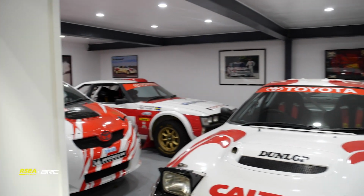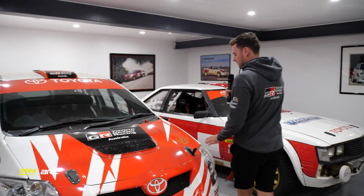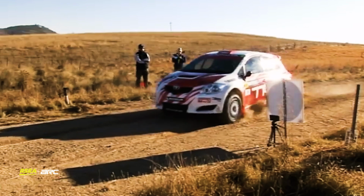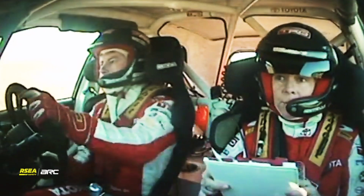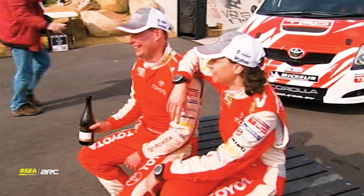If we move around the corner over here, we've got the Toyota Corolla S2000. This was built in 2007 to the FIA Super 2000 regulations, which was at the time the direction that the Australian Rally Championship was heading in, and it's a really cool car. It's got a 2-litre naturally aspirated Beams engine, revs to 8,500 RPM. It's just a very, very exciting car.